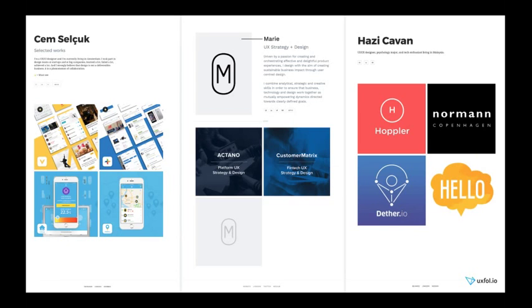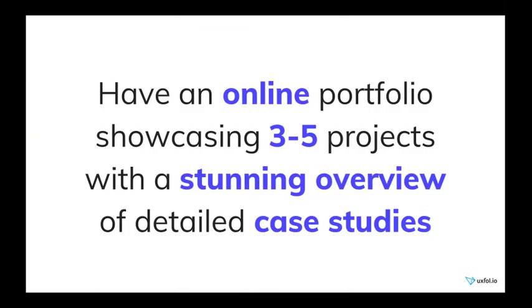Look at these examples. All of them have nice big images for their projects to grab the attention of the design lead or recruiter, and they emphasize their strengths. For example, the left-hand side one is mobile UI design. And at this point, if you've done everything we discussed, they will surely fall in love with your portfolio and click on one of your projects to get to know you and your work better. So, to summarize the important basics, have an online portfolio showcasing 3 to 5 projects with a stunning overview of detailed case studies.